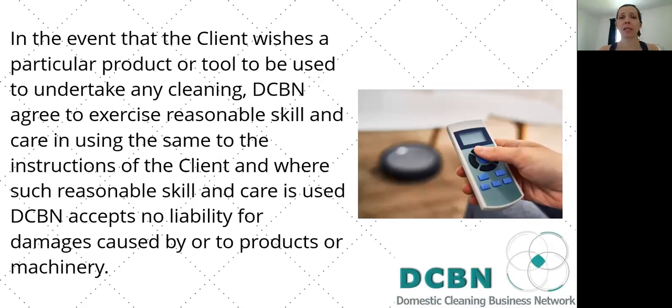Some clients will have particular products that they might want you to use. We've got one client, for example, that wants us to use a beeswax polish on their wood furniture, which is no problem, but again, it's making sure you know how to use it. We had one client that, despite the fact we were going in to clean, wanted us to set their little Roomba up for them. Setting it up was fine, turning it off was an absolute nightmare. So these are clauses that you put in there to try and avoid potential conflicts and potential issues later on for you as well.